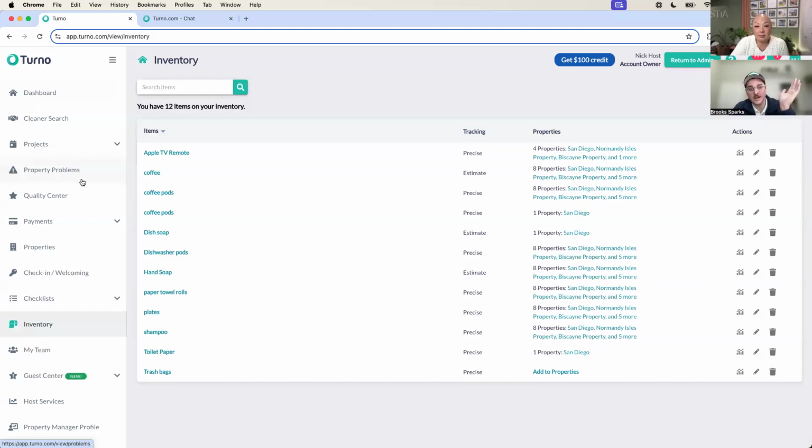Exactly. Kind of in that vein, one of the most common ones I see is TV remotes, and having the cleaners track those. Yeah. Garage remotes as well. Garage remotes seem to disappear all the time for us, because I'm in the midterm stay market. So our guests are using the garages, and sometimes when they check out, they'll forget and take it with them. That makes total sense.